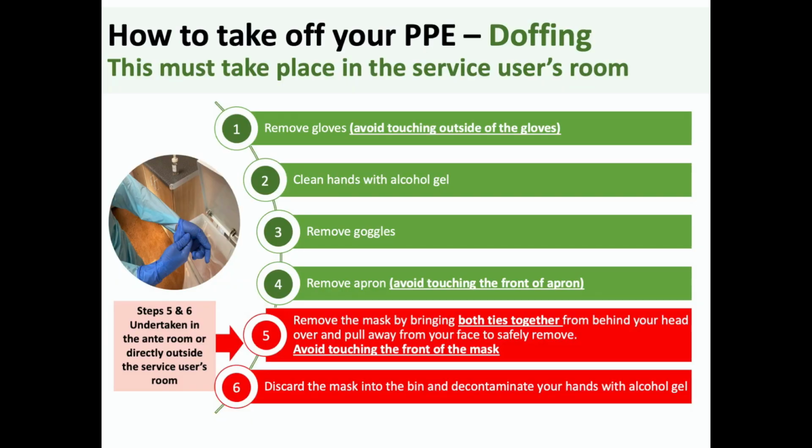There are 6 key steps to removing your PPE. This is called doffing, and this must take place inside the service user's room.